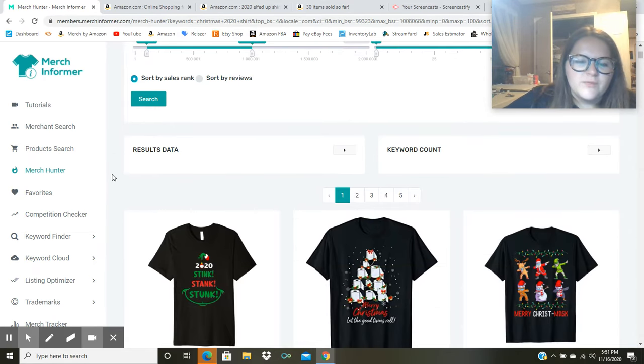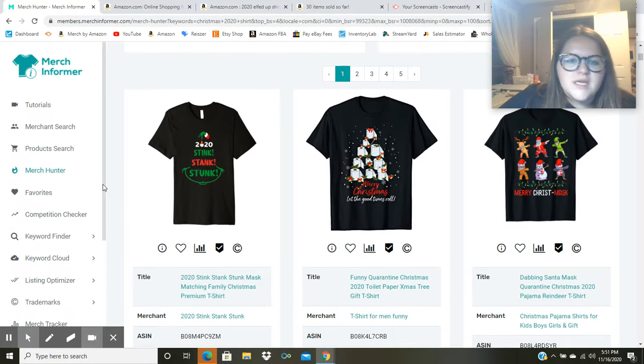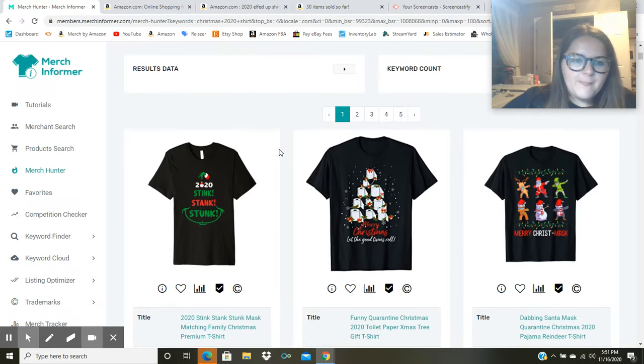There are some different things that you can use with this, but what we're going to be using today is their Merch Hunter tool, and it's going to give us some information about what is popular. All of these shirts will be ranked, which means that they have sold, and that's what we're looking for. I'm going to go through some of them and tell you my opinion, and we'll cross-reference them with the Amazon search feature, and we'll go from there.